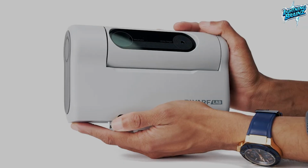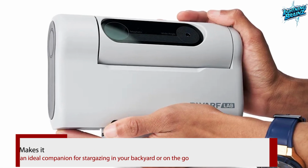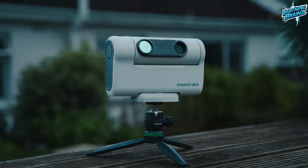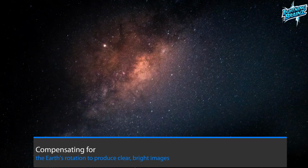Its compact design, weighing just 1.2 kilograms, makes it an ideal companion for stargazing in your backyard or on the go. Equipped with advanced features, the DWARF II Smart Telescope offers auto-star tracking and stacking for astrophotography, compensating for the Earth's rotation to produce clear, bright images.